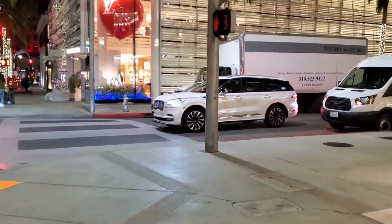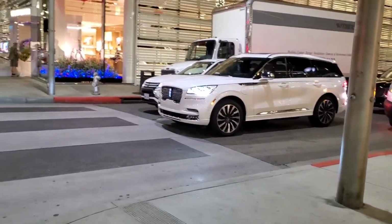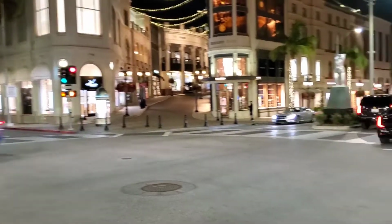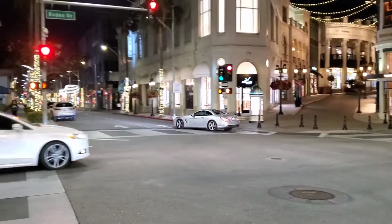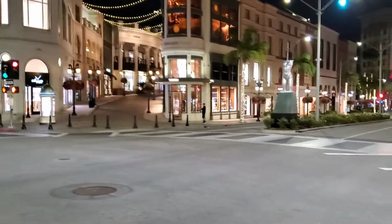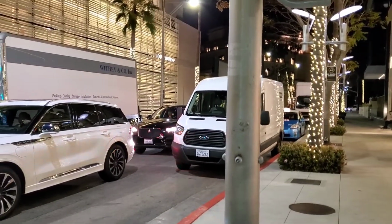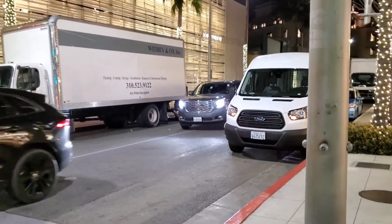Alright, so this car really isn't that special when you're in Beverly Hills, but it's a brand new Lincoln Aviator. Here's a Range Rover Velar. That, let's see, yep, that's an SL. And that is a Jaguar F-Pace. But it's a base model because it's got the halogen headlights.